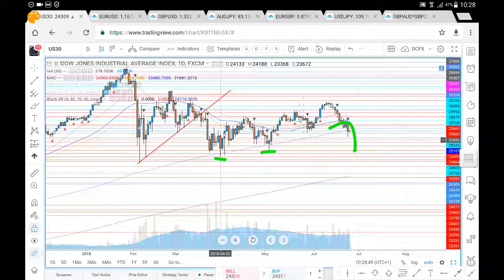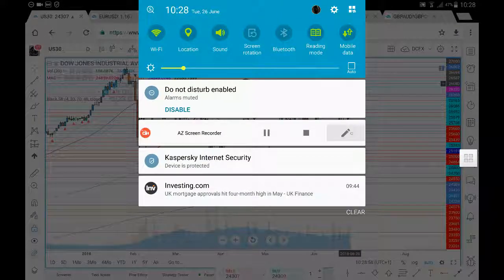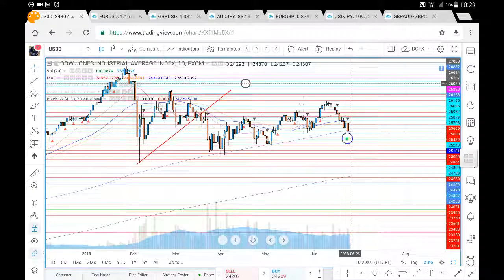So with that said, that pretty much wraps up the US 30 analysis. Now, I suppose I should say that first we'd have to negotiate that 200 period moving average, but after seeing a retracement of this nature to the downside, there may be a possibility of seeing further retracement before seeing a realignment with the most recent trend and a continuation to the downside, especially if we do close below the 200 period moving average for a second consecutive day on the US 30. And with that said, that pretty much wraps up the US 30 analysis.